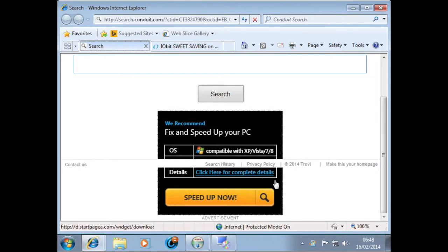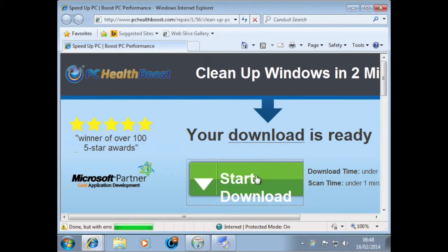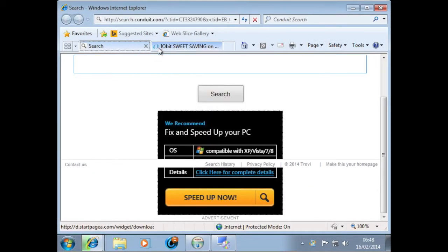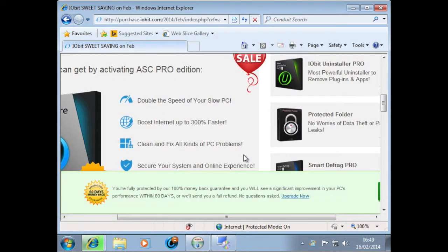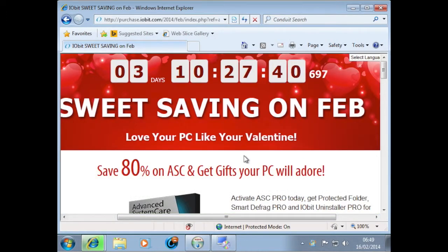Do I want to speed up my PC? Yes, I do. PC Health Boost. Download that, yes please. You know, my PC could be broken as far as I was concerned. 80% off. $23.98. Now, I don't know what that is in pounds, so I couldn't possibly buy it because I don't know how much it'll cost me. That's new. Alright, let's close that there.